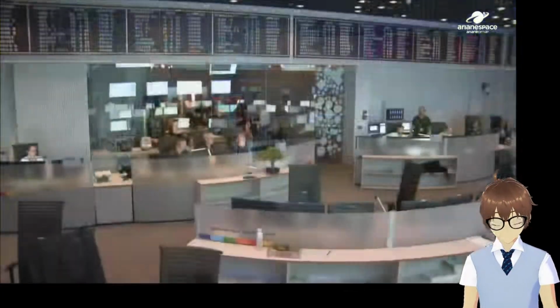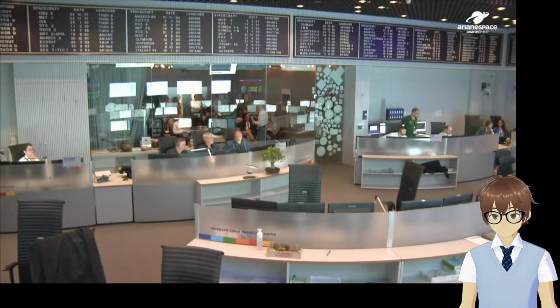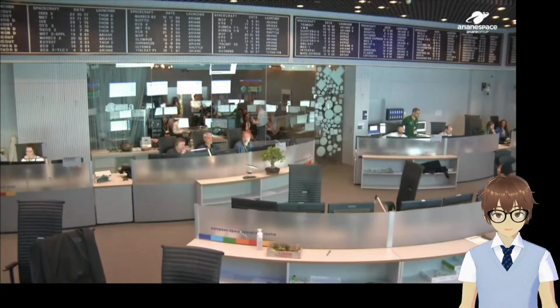Fantastic, yeah. And the people that will get excited, who will be the main users of Biomass data? I assume primarily scientists, but could the data have an even further reach to policymakers or beyond? Of course, it's an Earth Explorer.